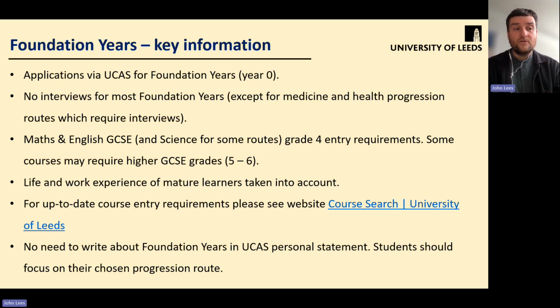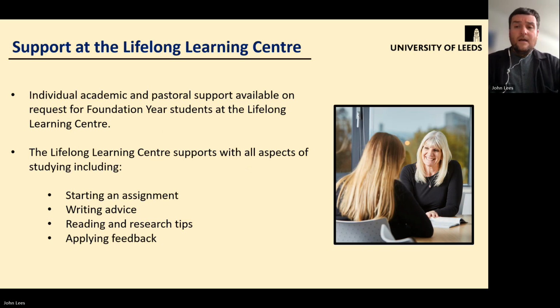Therefore, focusing on your progression route is most important. If we need any additional information from you, we'll be in touch. As I've mentioned, I work at the Lifelong Learning Centre, and the foundation years are taught at the Lifelong Learning Centre before you progress onto your chosen school within the University of Leeds. The Lifelong Learning Centre is a school within the University of Leeds, and we offer lots of support for our students, and we also offer additional support for mature learners across the university.